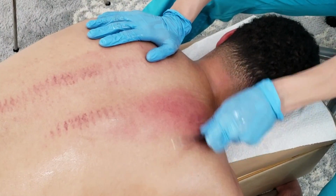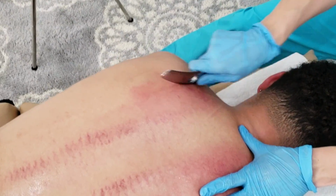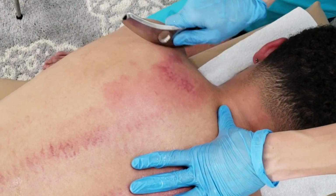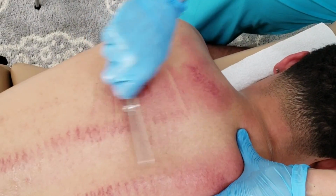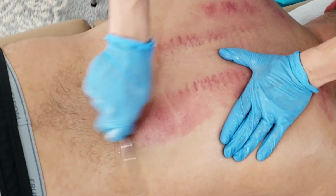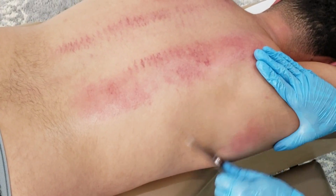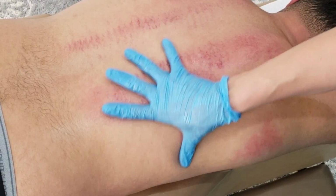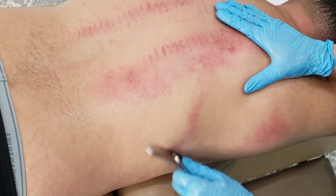One scar upon another. There's a whole other one. It's like Christmas morning. Not as bad as I thought it could be, you know? I thought maybe this rib was damaged, but nope.